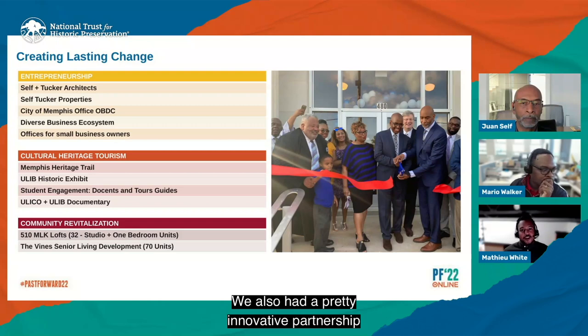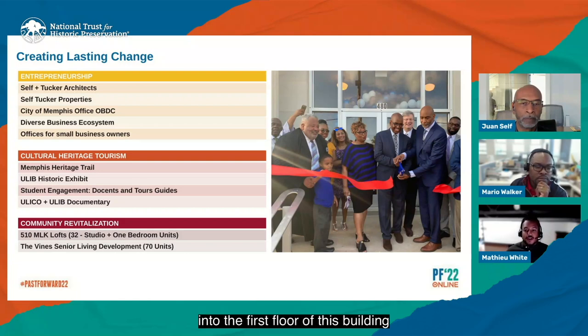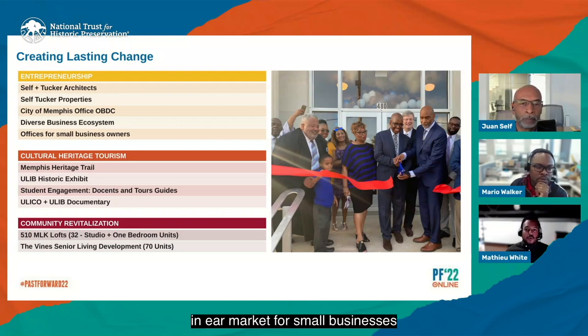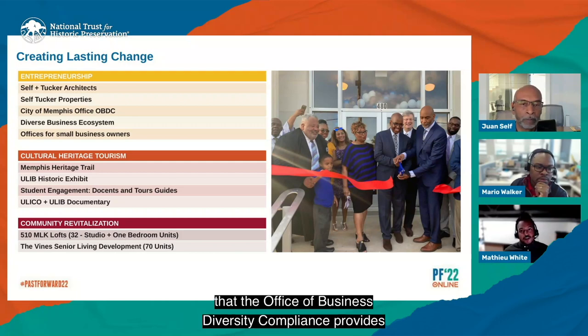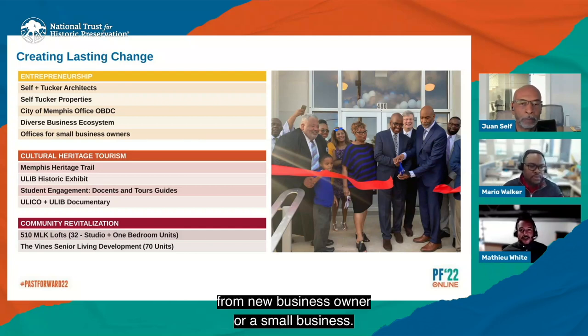We also had a pretty innovative partnership with the city of Memphis, and they actually were willing to move their Office of Business Diversity and Compliance into the first floor of this building, as well as we made sure to highlight and retain spaces within the building and intentionally keep that lease space and earmark it for small businesses that may be using some of the services that the Office of Business Diversity and Compliance provides to create a pipeline of coming from new business owner or a small business.